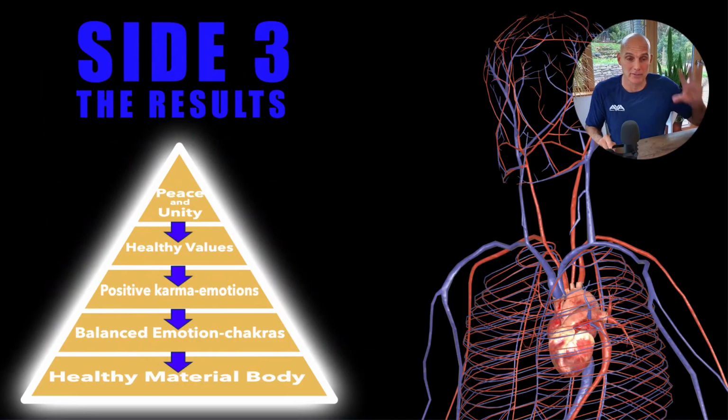We're almost done. Just one more slide, really. So I just wanted to go through side 3 of the pyramid. So we've been through side 1, the name of the layer, talking about the layer. We've been through side 2, the self-healing techniques that we use to apply to that layer. And then side 3, of course, is the results.